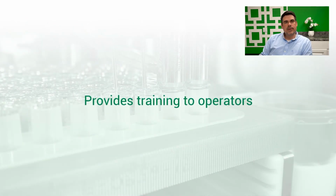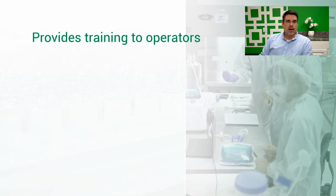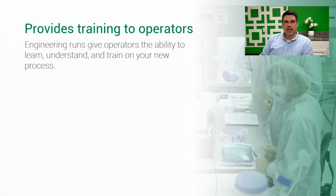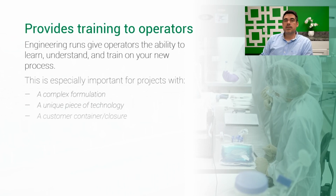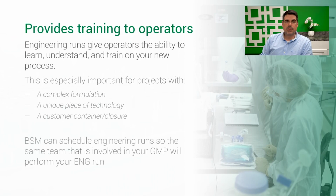Finally, the engineering run provides training to operators. These practice runs give operators the ability to learn, understand, and train on your new process. This breeds a team that's ready for your GMP run. This is especially important for projects that have a complex formulation, a unique piece of technology, or a custom container involved in their project. Engineering runs at BSM can be scheduled to ensure the same team that will be working on your GMP run will perform your engineering run.